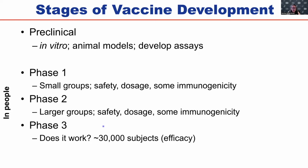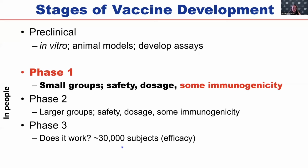Phase 2 is the same thing, but with maybe a few hundred people. And then phase 3 is your trials that tell you, does this actually work? This is what we call efficacy trials. And that's where you'll have like 30,000 subjects. But every long journey starts with one step, right? So the first thing you have to do is phase 1 clinical trial, the small groups and some immunogenicity.